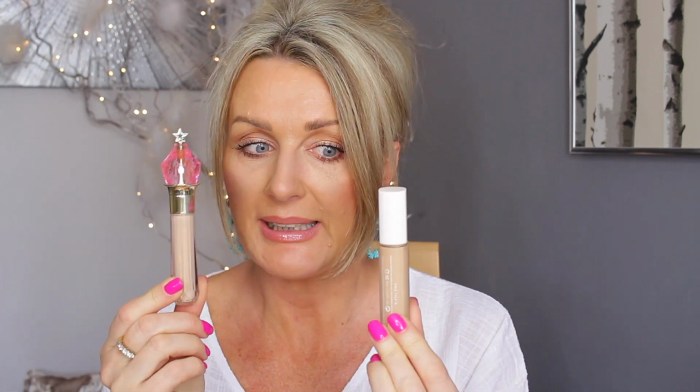The only thing is, even though Jeffree's concealer looks bigger, it actually has less product. So Fenty Beauty has 8 ml, but Jeffree's has only 3.4 ml. But then Jeffree says that because you get such good coverage, you probably would use much less of this than that. So this one is 3.4 ml for £21 here in the UK, and this one is 8 ml for £19. So you have to take the price into consideration, but also the packaging. I suppose this packaging is probably much more expensive to make than this one.